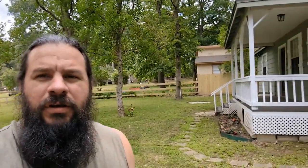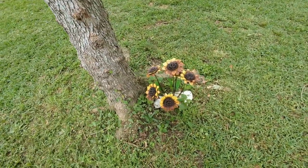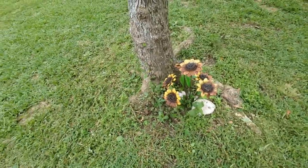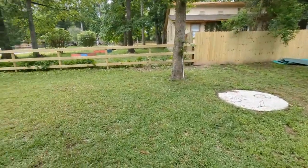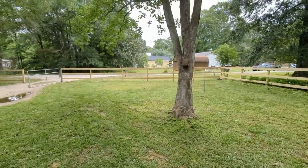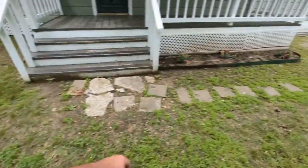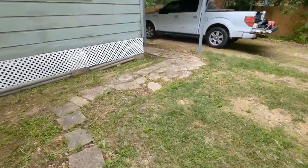Front yard is done. It's looking good. I think the last tenant put these little metal sunflowers here. Pretty cool. I left them. But yeah, front yard is looking nice. Even mowed the ditch. Got the weed eater out around all the trees. But found something cool back here, getting ready to start the backyard.